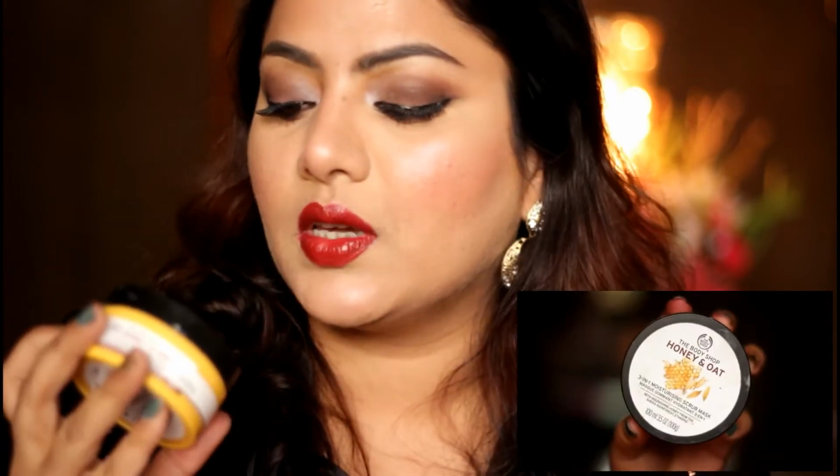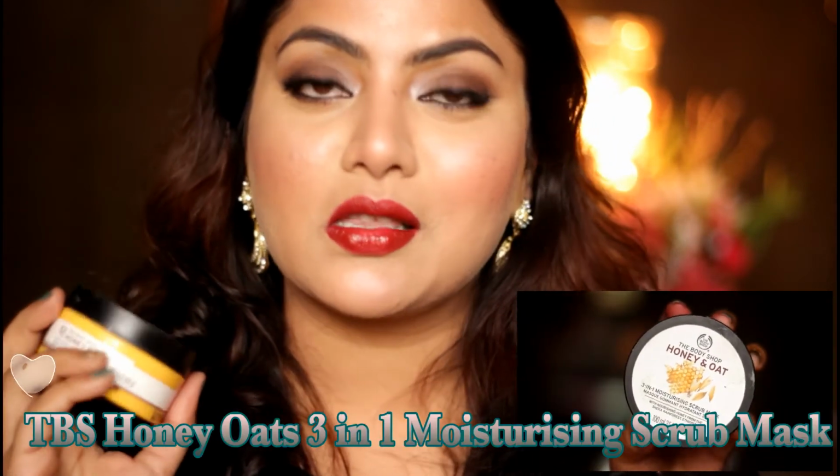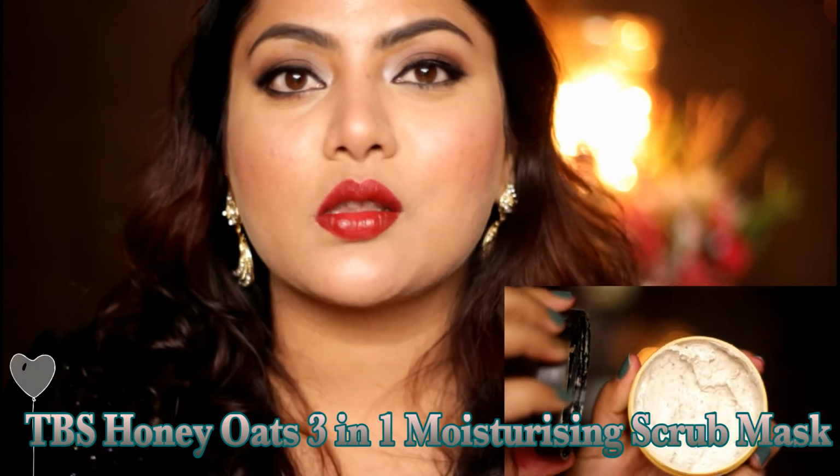Next in skincare is the Body Shop's Honey and Oat 3-in-1 Moisturizing Scrub Mask. It's a creamy mask and has oats which offer really gentle exfoliation. What I love most about this mask is that it cleanses my skin without drying it out. Being honey based, it is extremely moisturizing. So yes, this was my top favorite for the month of February.